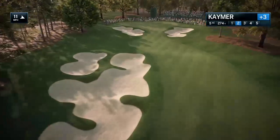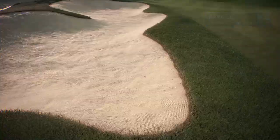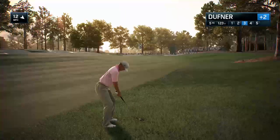That one is bunker bound, it looks like. Just a bit offline and into the bunker. Flagstick 125 yards away.